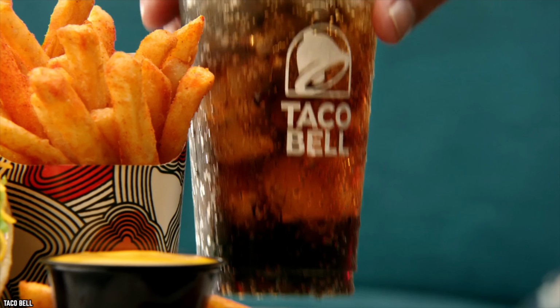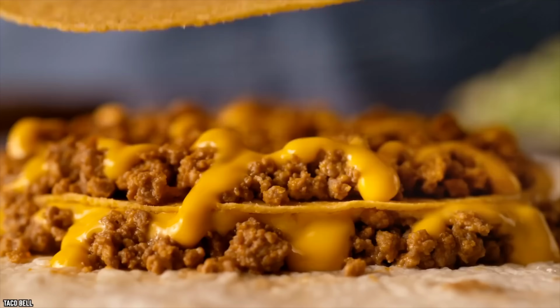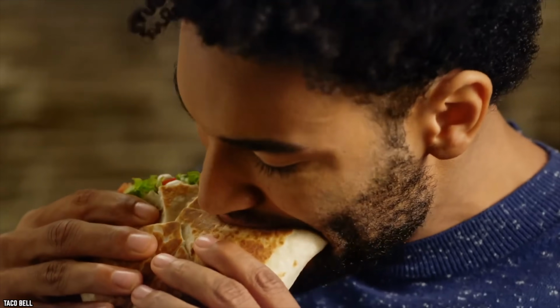Taco Bell is associated with many things, including late-night snack runs. As a result, it's usually a popular choice for individuals on a budget who want a lot of meat, cheese, and carbohydrates late in the evening.